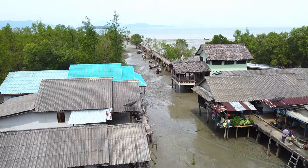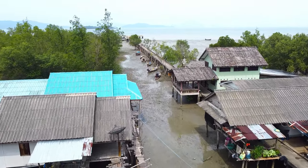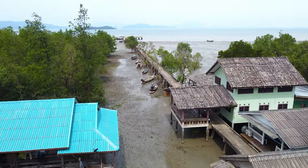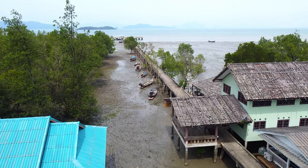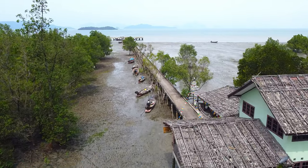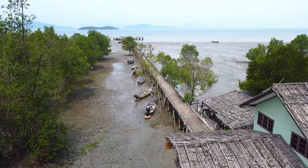Where the east coast of the island has the nicest beaches and most of the hotels, the west coast is covered with mangroves. Not many hotels or restaurants on this side of the island, but a view on the local way of life on Koh Yao Noi.